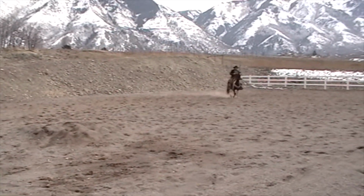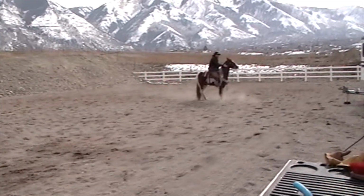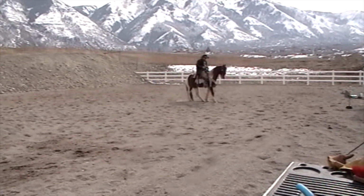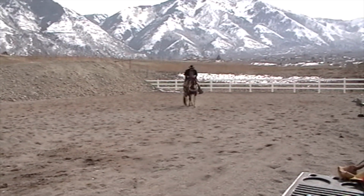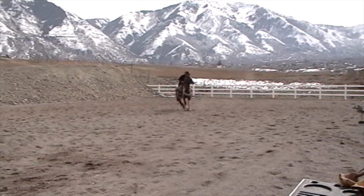Now, I didn't give him a chance to warm up very much here, and so you're seeing that he has his head held a little bit high, but that was a very nice stop right there. There's what I want him to hold his head. So we're backing up. He's being a little bit reluctant right now, but as he gets warmed up, he gets much better.